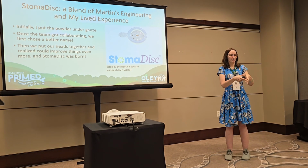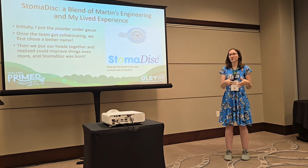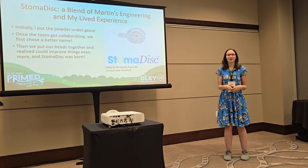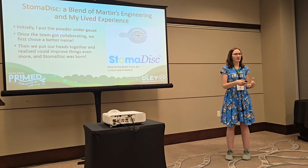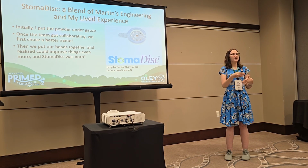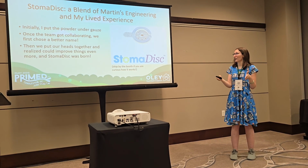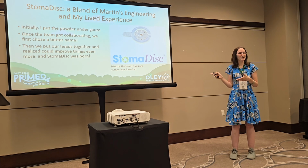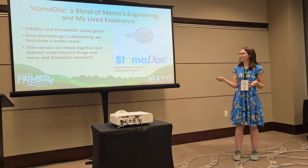It's a disc that goes underneath the tube and on top of the powder and holds it in place, and then is washable and reusable. So we were able to take how I lived with the tube and with the powder and how it worked and fit into my life, and with that lived experience, combining it with some smart engineering, that would not have happened without truly collaboration.